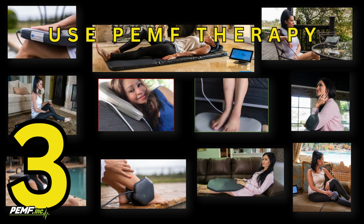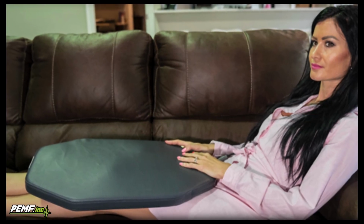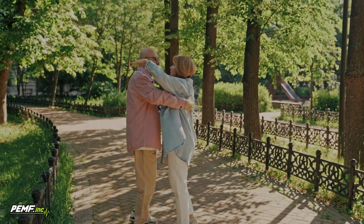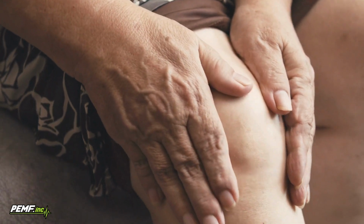Use PEMF therapy. It's easy and helpful for knee health. Use pulsed electromagnetic therapy every day by placing the pad and spot applicators on top of the legs while sitting. Use it while working, relaxing, or watching TV. It's an easy way to boost circulation and keep the knees in good condition. Remember, looking after your knees means staying independent.